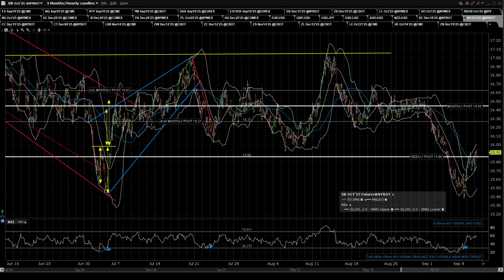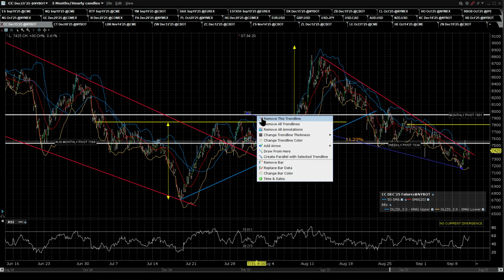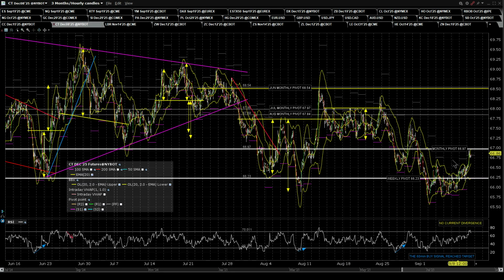which it hasn't yet. CC, breaking up over declining resistance. We don't have a decent support trend line here so far, I don't think. To get that, we would need to go lower, and I'm wondering whether we're going to do that. Looking at CT, we're seeing a nice little move up here. I'm thinking this might be a fairly major low.